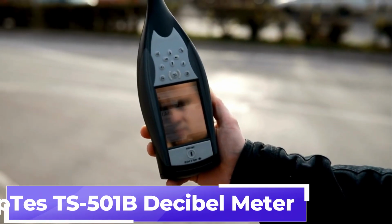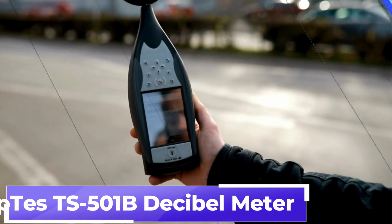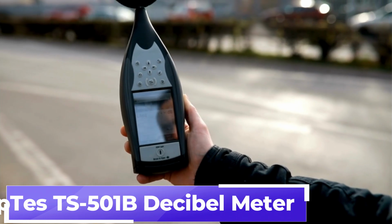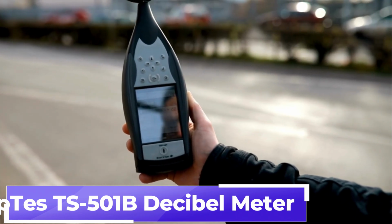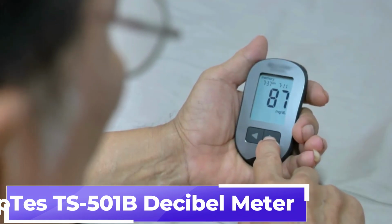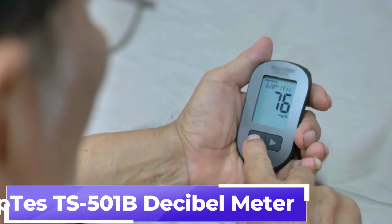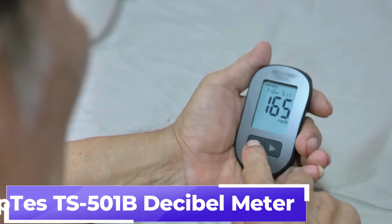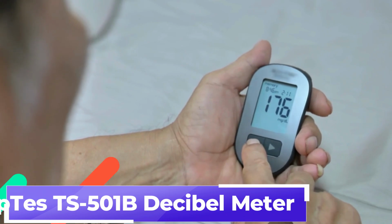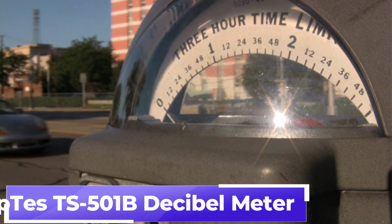It is ideal for monitoring the level of noise in community areas and home theaters, audio systems and workshops, automobiles as well as schools, offices, factories. The TS501B meter for sound levels can be used to measure noise levels. The measured values are shown in decibels on a 2.25-inch LCD display, which is easy to read with large display. Press the backlight button for a long time to turn on the backlight, which makes it simple to see even in dim lighting.